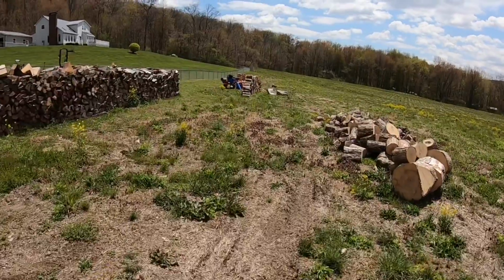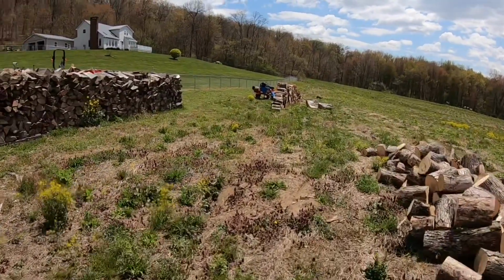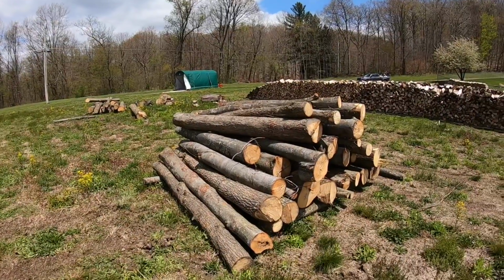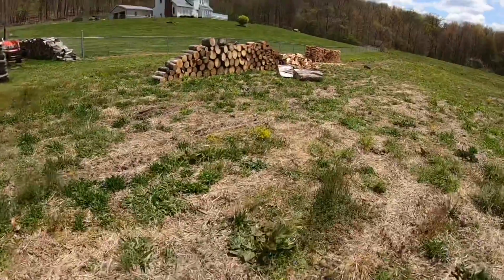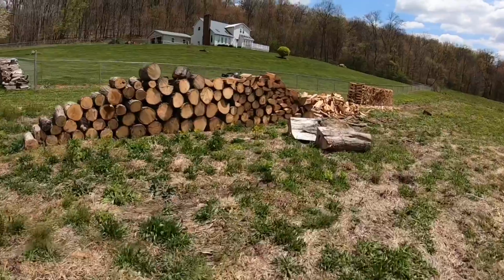And when you start talking 15, 20 cords, hopefully we'll get to 50 cords by the end of the year, selling it for $200 versus selling it for $400 as firewood bundles makes a huge difference to your bottom line. Not only that, but the amount of work that it takes to get the firewood to here in the yard. Then you've got a decent bit of time in cutting it all up. I've got some more down here that's all cut up. Still have to split this.